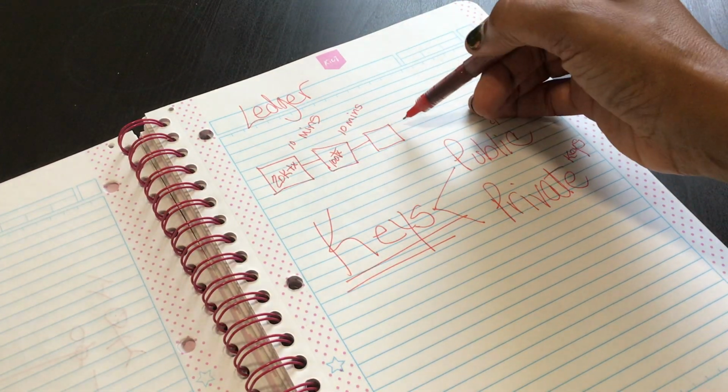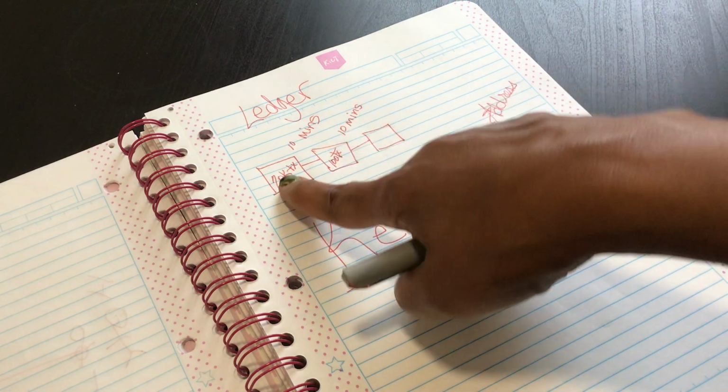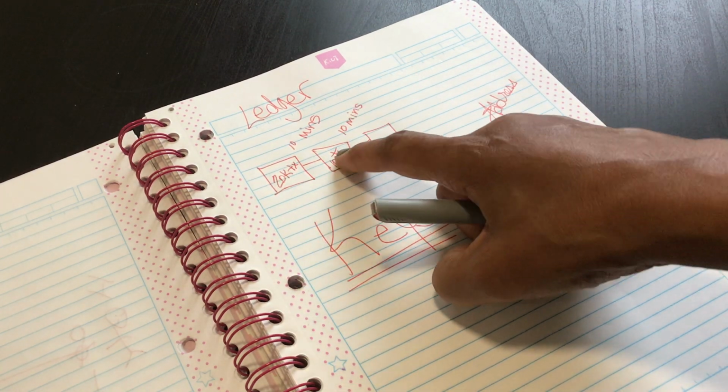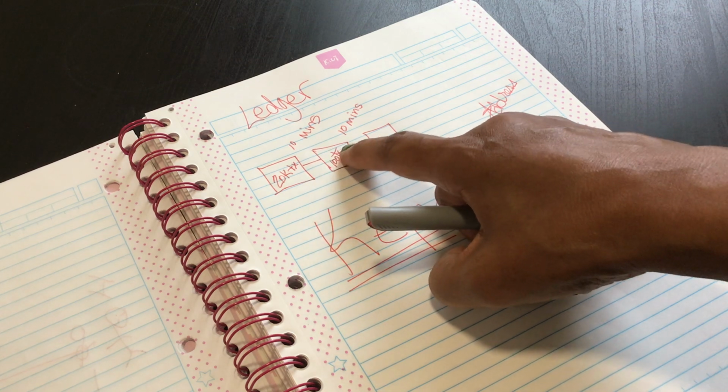So this is a ledger. Anyone can go back here and see exactly what happened here, and anyone can go here and read all the transactions. Joe sent Susie $10.